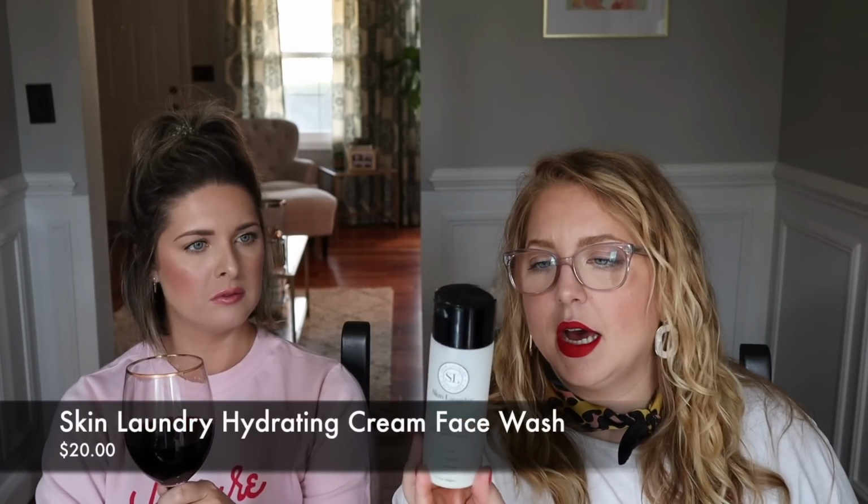And this was on multiple lists. I had never heard of it before. I had never really heard anybody talk about it before. But it is the Skin Laundry Hydrating Cream Face Wash. It is a soap and sulfate-free formula, and it is ideal for normal to dry skin. So I did use this. This was my shower face cleanser, and I liked it. I don't see anything wrong with it. I don't remember how much it was. I don't think it was obscene.